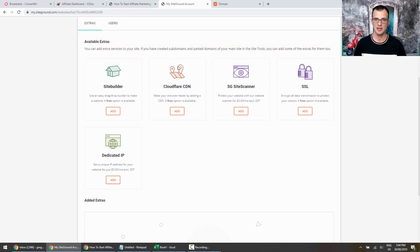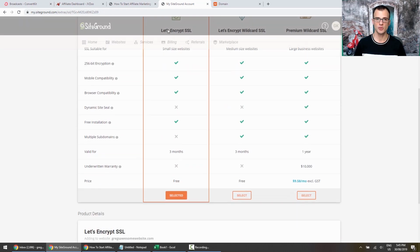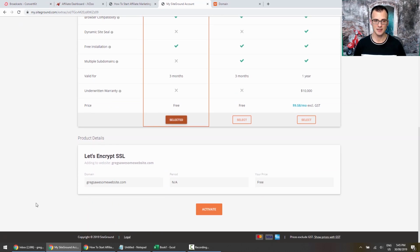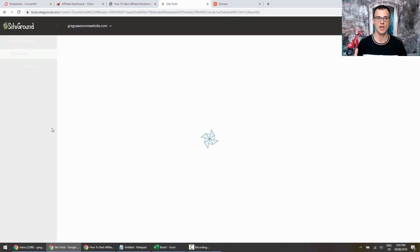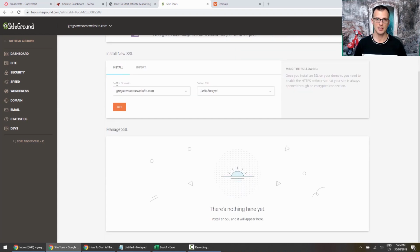It doesn't cost you anything. All you need to do is come into this area and click add against the SSL, and then under your plan choose this one, Let's Encrypt SSL. Make sure that this option is selected, and then under product details, Let's Encrypt SSL, click activate. That's just going to activate your SSL certificate, and then I'll show you how to actually set it up within the website. So if you see a screen similar to this, then under install, once again choose Let's Encrypt, click get, and that will install the certificate.